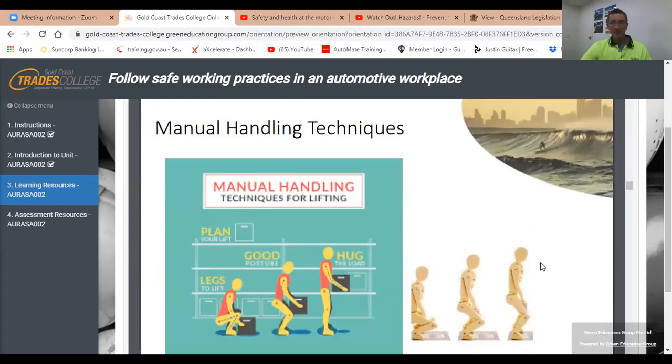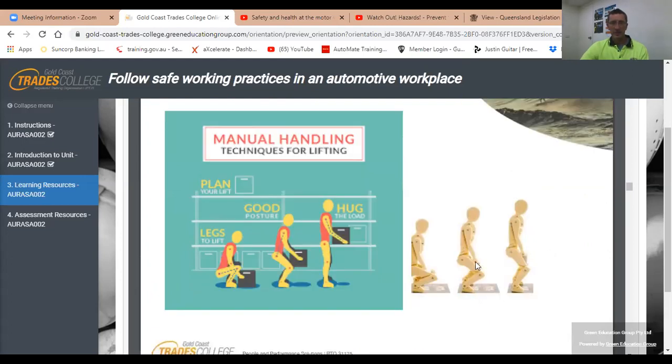So while you're doing your cleanup, and in your day-to-day work, manual handling techniques is also something we should consider. I've got a little image here of correct manual handling techniques. If we had to plan that lift, we would say use our legs to lift, maintain good posture. So keep your back straight, do not bend your back. Bend your knees and at your hips. Straight back, have the load close to your body, don't have it too far away, so hug the load. So bent knees, straight back, good posture, hug the load would be a good manual handling technique for lifting those objects which are heavy.